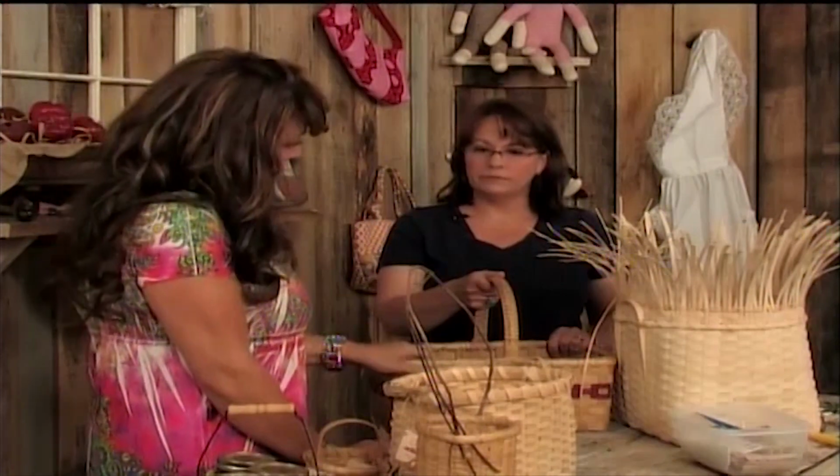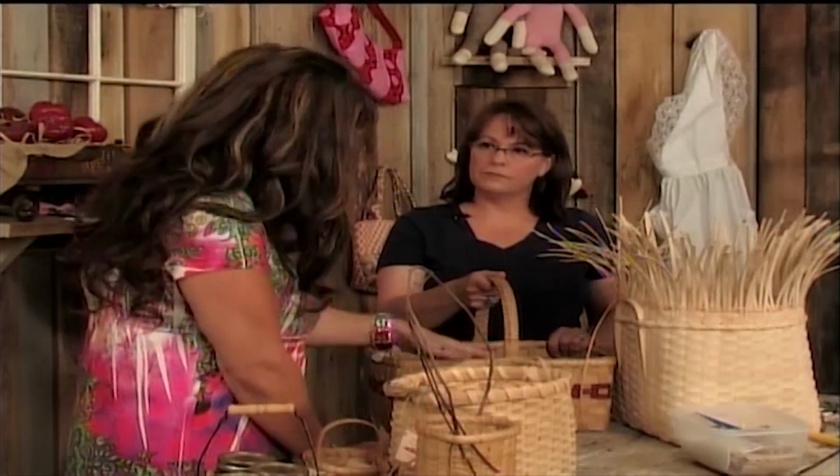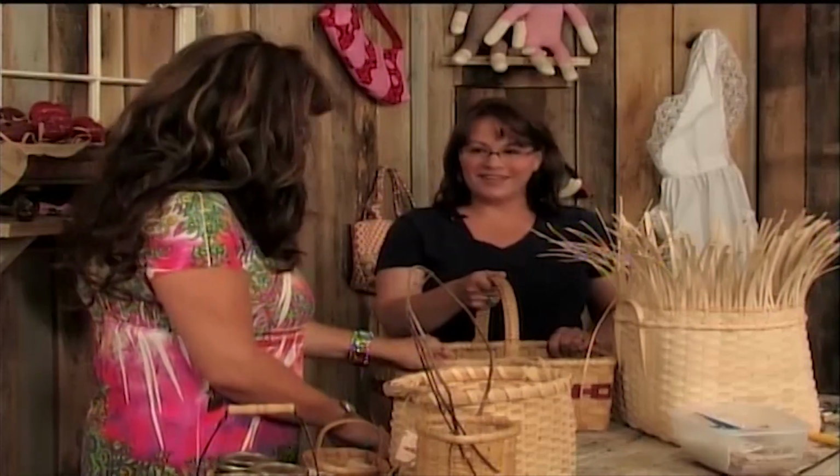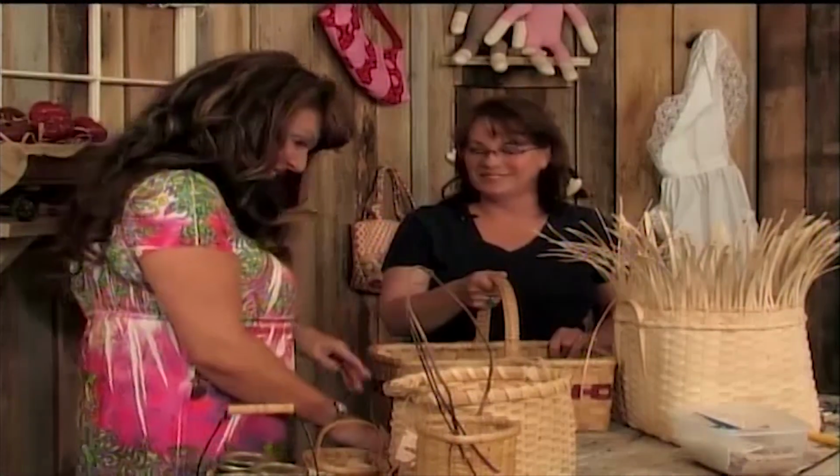You'll be able to pass this down for a long time, won't you? I sure will. Oh, that's neat. It's funny, you said this is one of your baskets, and could I spot the boo-boos? No, no boo-boos. I've covered them up well. They look fantastic.